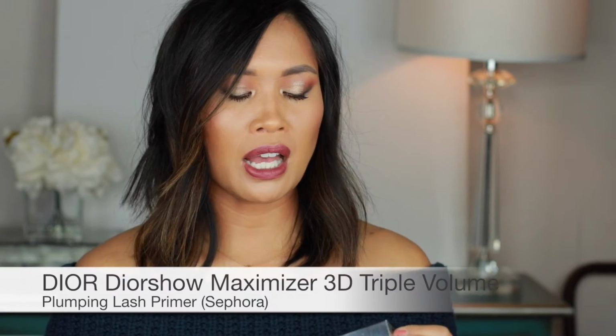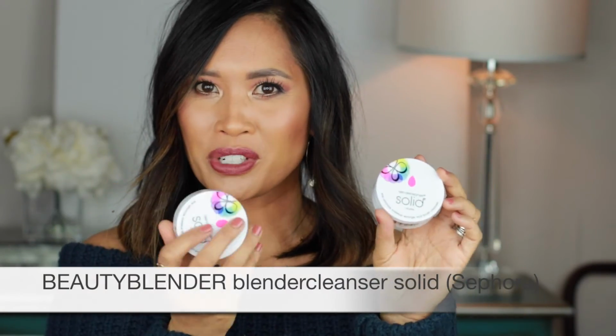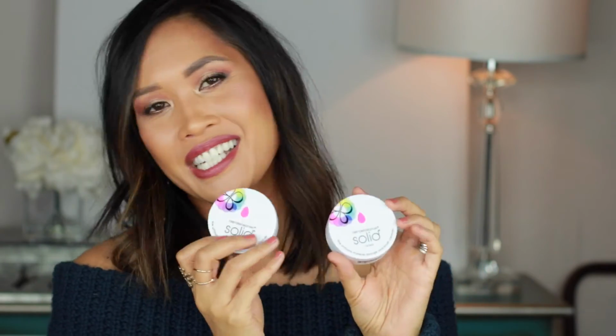The next thing is the Dior Show Triple Plumping Lash Primer. Everyday essential. Love that. Also, whenever I can, when I wash all my brushes though, I'm done with the whole thing. So I posted this and asked if anyone found anything better than this, and someone said, no, that's the best so far. So I think it's like $16 or $17, but it does an amazing job of cleaning beauty blenders and brushes. But I just know when I clean my whole set, the whole thing is gone.